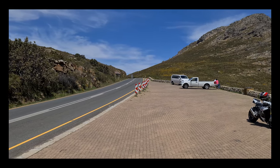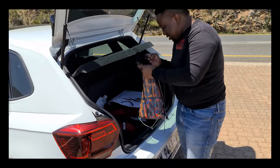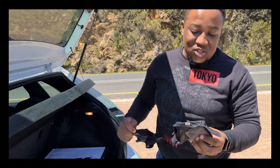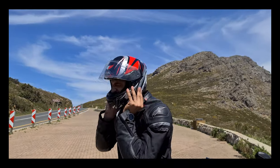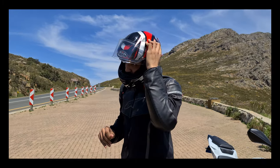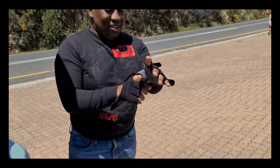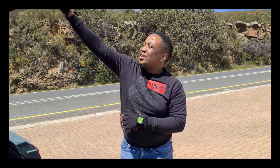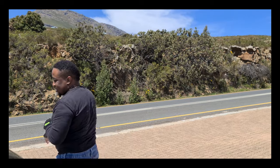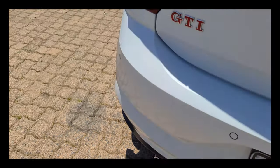That's your GTI. Now we are getting ready for some serious race. You must make sure you have your stuff right. All right, Mike thinks he's the best driver here, let me show you. When it comes to this thing, I don't play. We are going. Okay, gearing up.